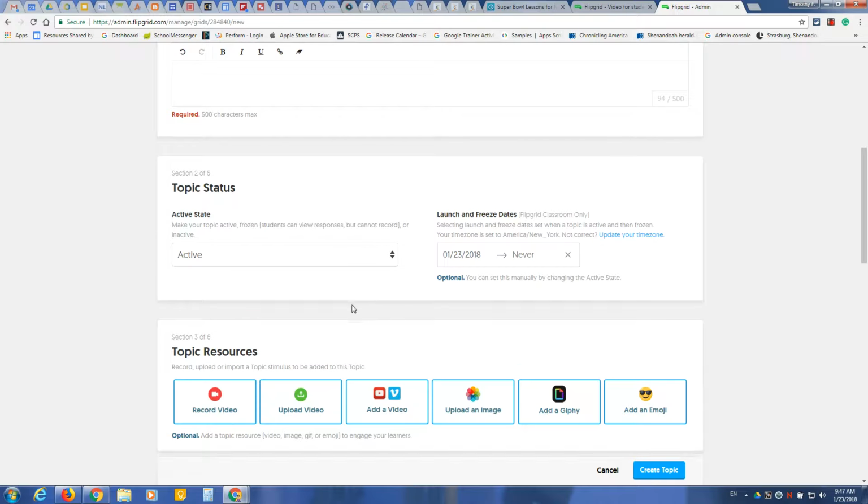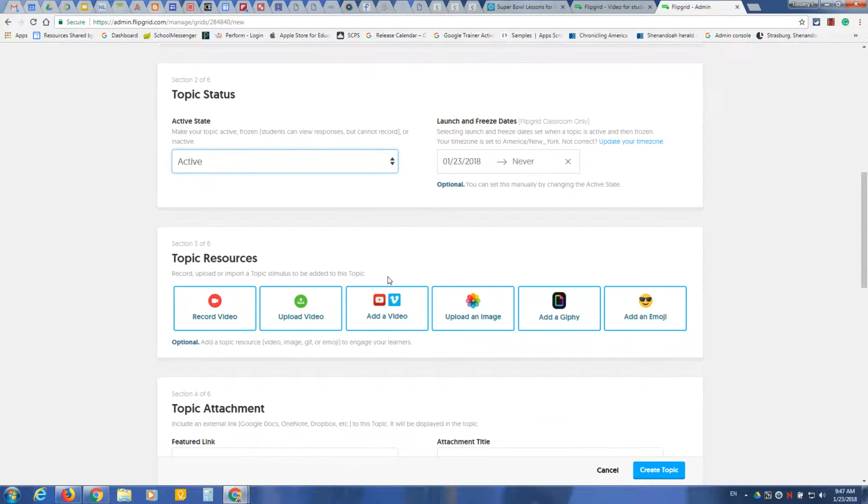And here are your different settings. You have launch and freeze dates. I can leave it open. I can make it active or not active, or I can just freeze it, which is kind of neat.